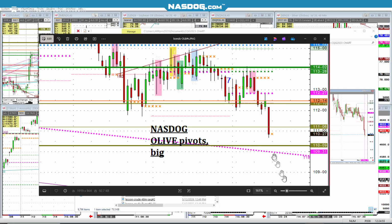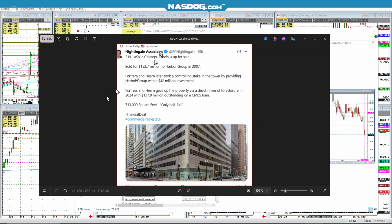But 110.09 here, you can see we got some downward trend line support underneath there. Oh, here's a place here, just Chicago real estate. Chicago's going to shit. It's sad to see.